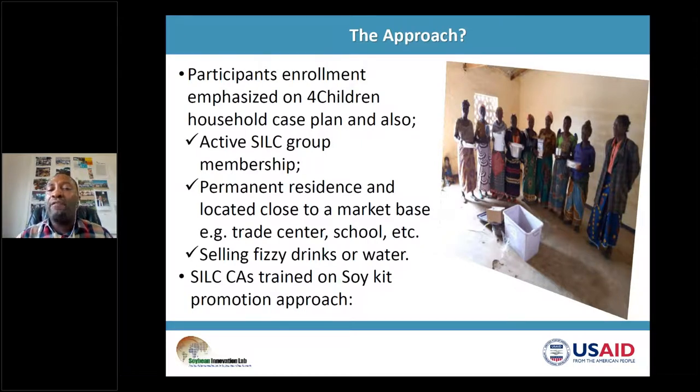So using the case plan, if a household chose to do soy milk entrepreneurship, it was through the case plan that the household and the field agent set goals and targets on how they will manage the soy entrepreneurship business. And through that, there's continuous support from the field agent in helping the household attain the set goals. Out of this, there's active group membership, where the group is always there to support the household that gets the soy kit. And then they also consider permanent residency. The soy groups are the ones who finally approve whether one gets the soy kit or not.